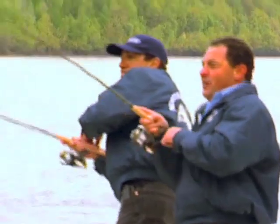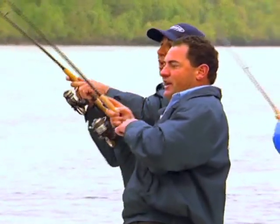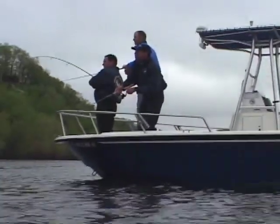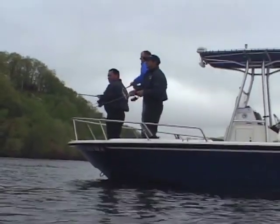Fish on. Another one on. Here we go. Oh, we got some hot fish up here now. Oh, nice fish. That looks like a good one, too. He's off. Oh, baby. I got one behind me. All right, we got it going. Oh, look at that.